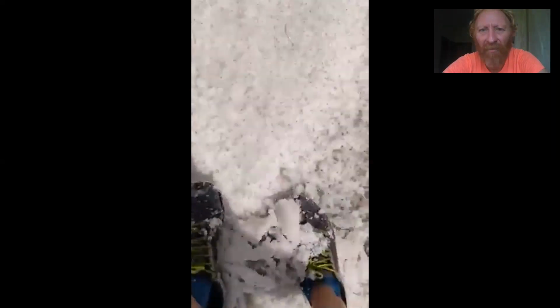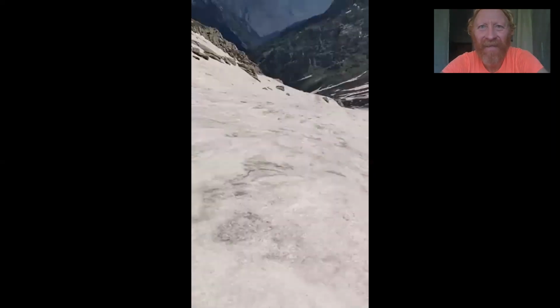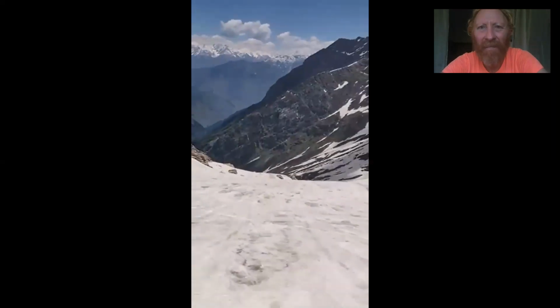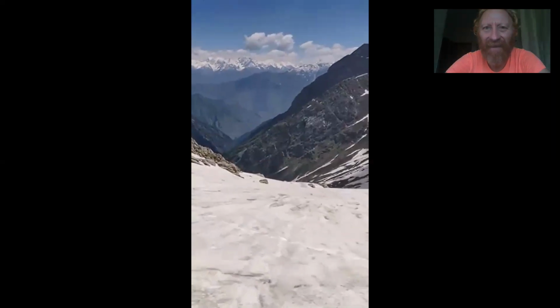Always control your speed. Down below we have Chamba there, below the Pir Panjal range. If I keep going at this speed, I'll be reaching Kuvarasi sooner than expected.